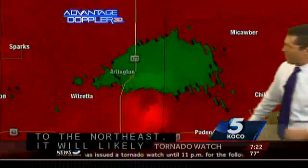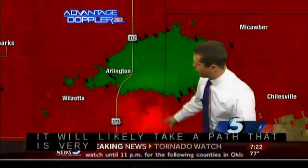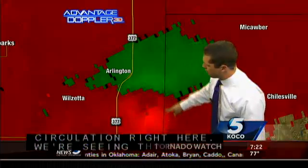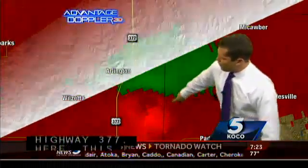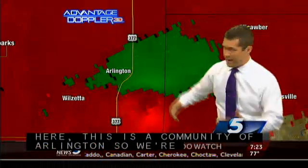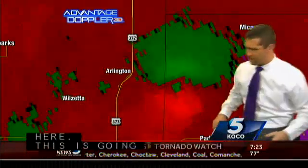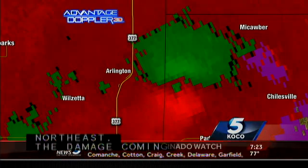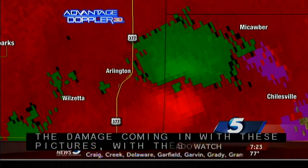This is going to be a circulation right here. Again, we're seeing this now east of Highway 377 here. This is the community of Arlington. So we're looking right here. This is going to be, again, the main area of circulation with these storms moving up to the northeast. The damage coming in with these pictures, with these storms, continues to be pretty substantial. It looks like quite a bit of damage coming in from these.